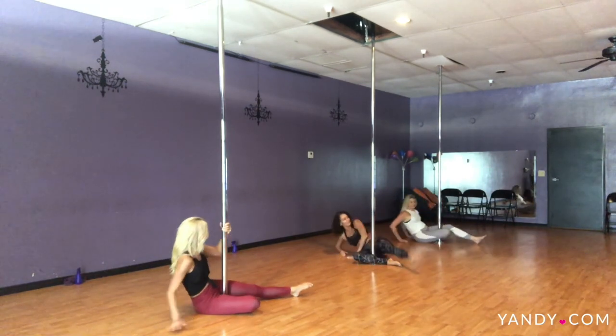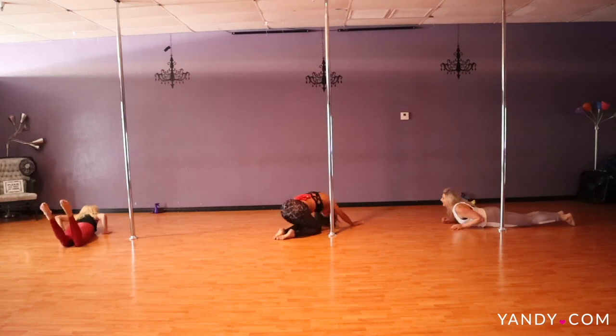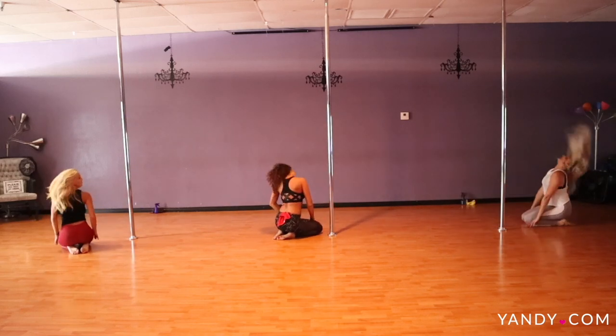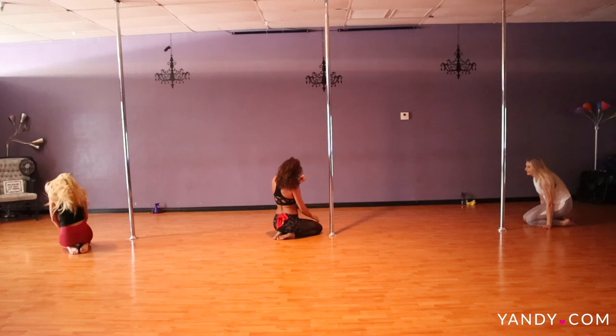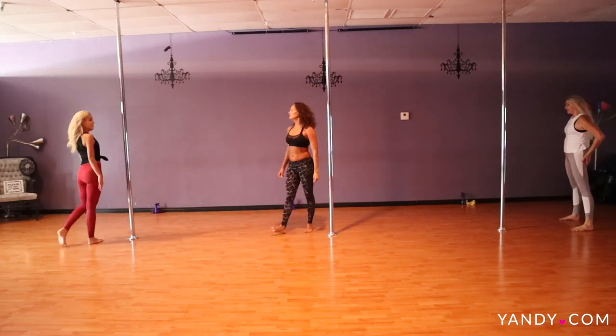Lay it to the side. Point the toe. Roll to your belly. Core, no push up. Heavy hair if you want to add the hair flips. If you don't like them, you can leave them out. And then hands down. Pop it up. Heavy hair. That's your starfish spin.